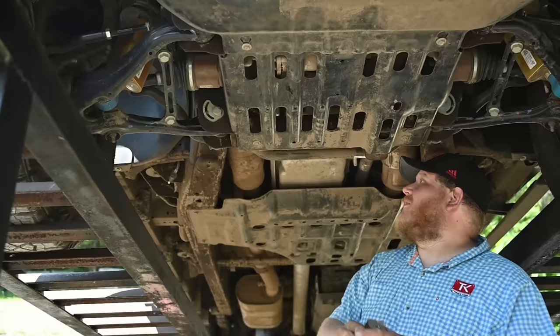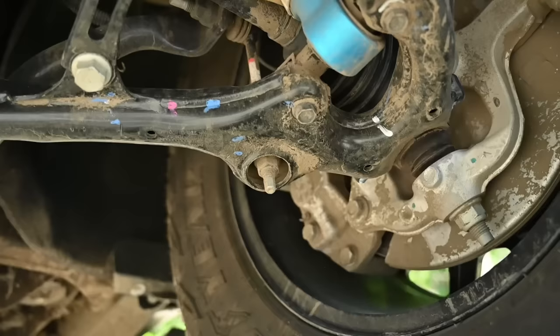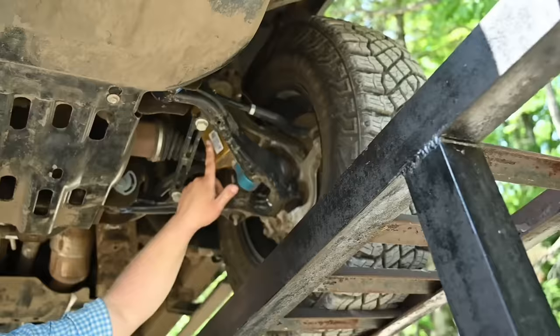Now the other thing I want to show you in the front, of course, the Multimatic suspension. I love these front shocks because they're so short and fat. They just look so funny. But these are what's called spool valve shocks or spool valve dampers. That's what they use inside to essentially offer different levels of damping for different situations.